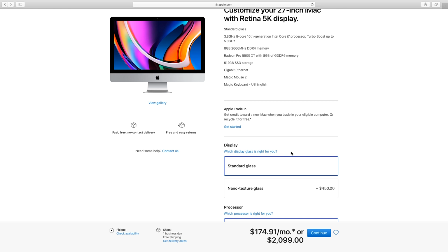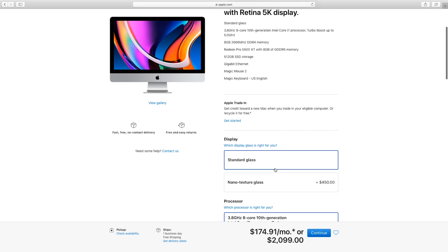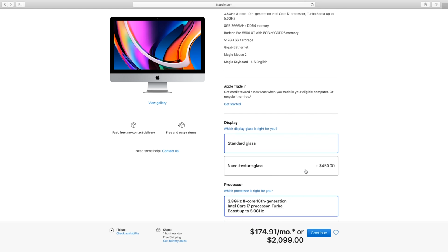As you can see, you can have the standard glass or the nano texture glass for an extra $450, and this is good for a lot of people who are using it for pictures and they're close to a window, but my setup is not close to a window, so I kept the standard glass.